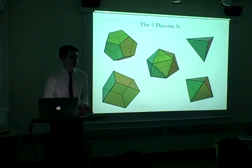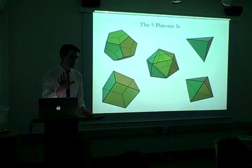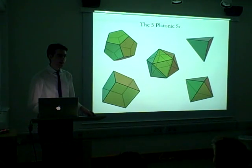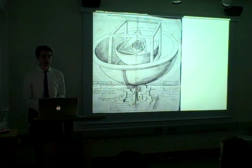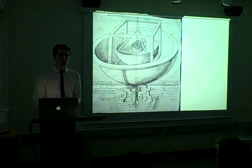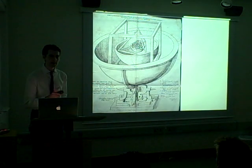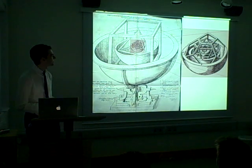And Kepler thought to himself one day, isn't it astonishing? It can't possibly be a coincidence. There are 5 Platonic solids, and there are exactly 6 planets. It's amazing. I'll show you more. He drew this diagram to explain himself. He said that the sun is at the center, and if you draw these Platonic solids in between the orbits of the planets, you can account for their ratios. And he said that is why it's perfect. It's mathematically perfect.